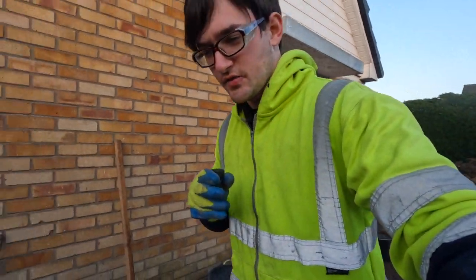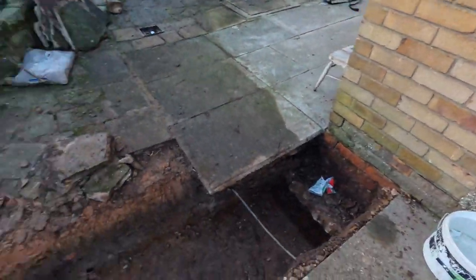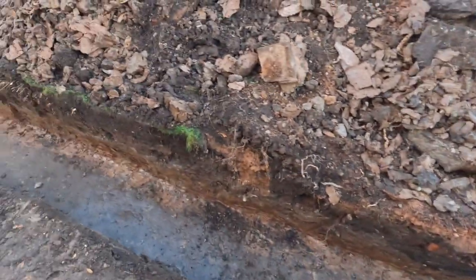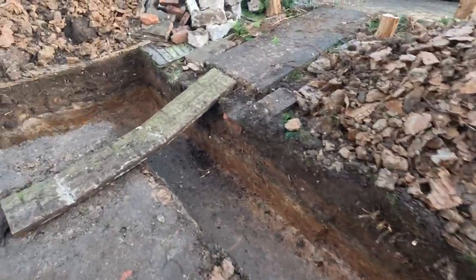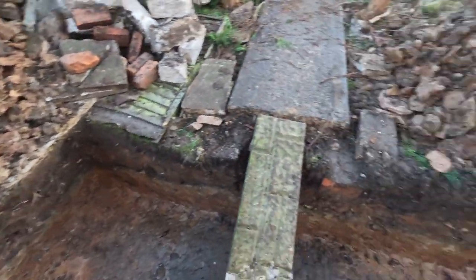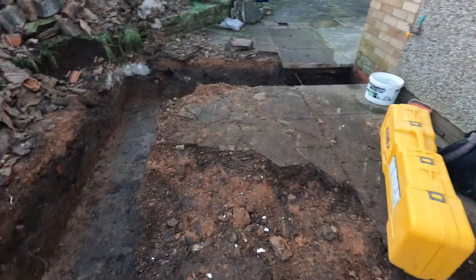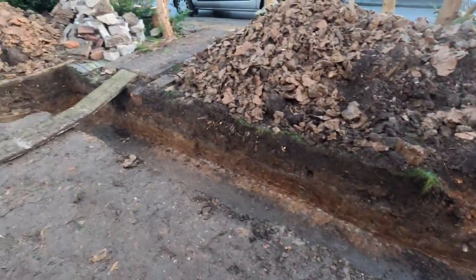And good morning, day three. You can take a look at this in the daytime now. We got all that dug out with Jason the other day, and yesterday the building control guy came and approved all of this, so we're good to go. Obviously at some point today we'll get the levels in and get the pins in, what have you.